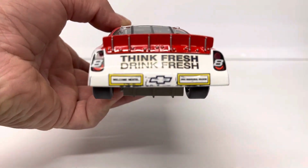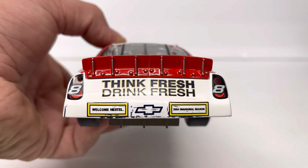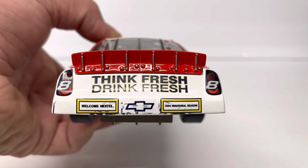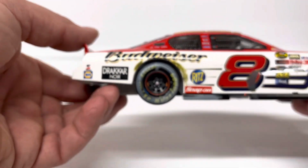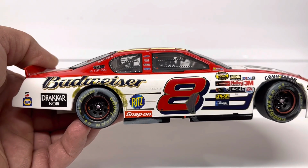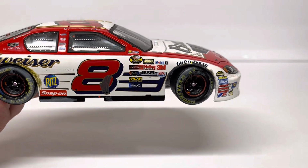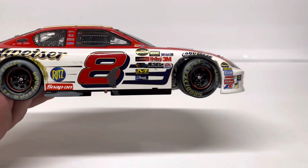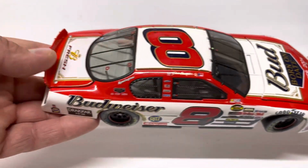This was the first year, must have been, yeah, the Nextel inaugural Nextel season. 2003 was the last year of the Winston Cup Series. But got green grass on this quarter panel here. That's kind of cool. Tire rubs, rubber marks on the right front fender. More white paint on the tires. But yeah, all in all, cool diecast.